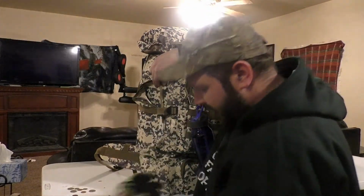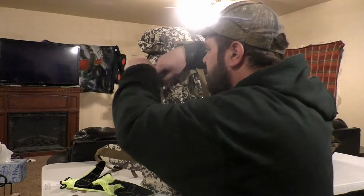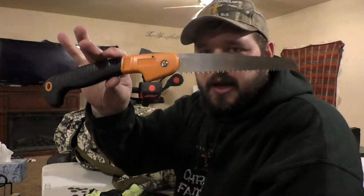Pair of work gloves for her too. Same thing as what I have. Her Fiskars. And I know a lot of people dog on Fiskars, but I actually really like Fiskars. I don't know what the big deal is.